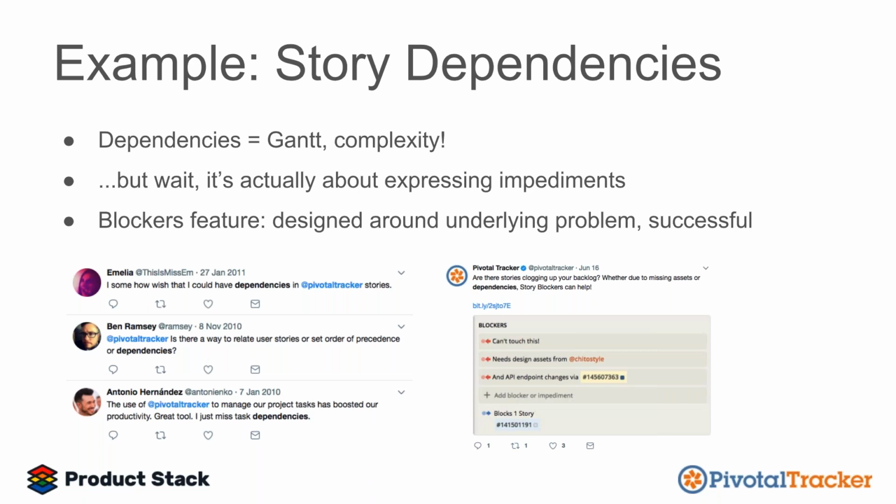But then we started to see how customers were solving their own problems, right? Or these problems. And it turns out it was more about expressing and visualizing impediments, right? Making it clear that a certain story can't be worked on because it's waiting for something to be done as part of another story somewhere or something external to our product. And so really it was about impediments. It's about making them visible, right?